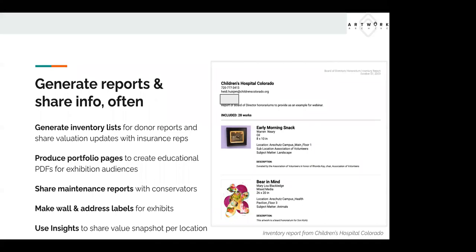All right, on to the next slide. So report generation can be an entire webinar in itself. I mean, pretty much every one of these slides can be a webinar in itself. So we're just hitting top level, and I'll attempt to make this brief. But templates can help save you time.